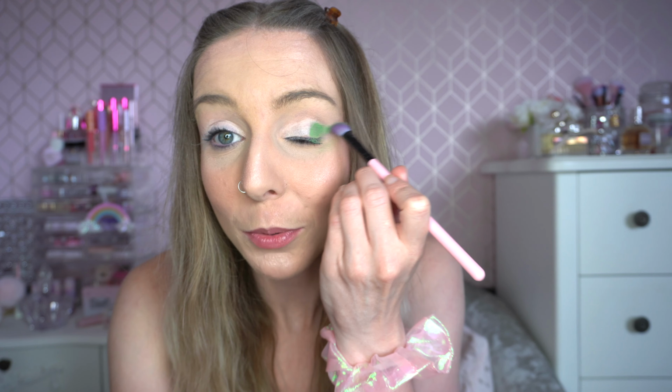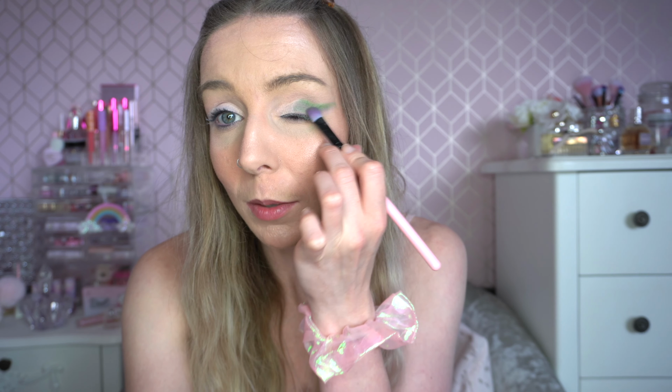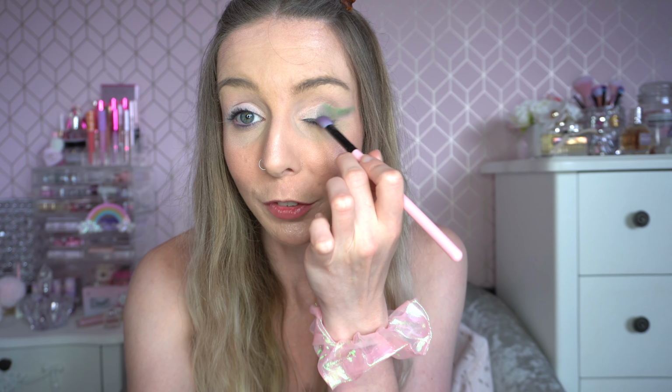It's so weird seeing green on my eyes. I am trying to step out of my comfort zone at the moment with things in my collection, just because I think that's what makes it all the more fun. So I'm just going to blend out that shade slightly, and I'm going to go in with another shade and a fluffy brush in a moment, but I just want to pack that shade on as much as I can. It's so weird seeing a dark colour like this on my eyes. I never do it. This could be the start of something beautiful, or the start of a mess.